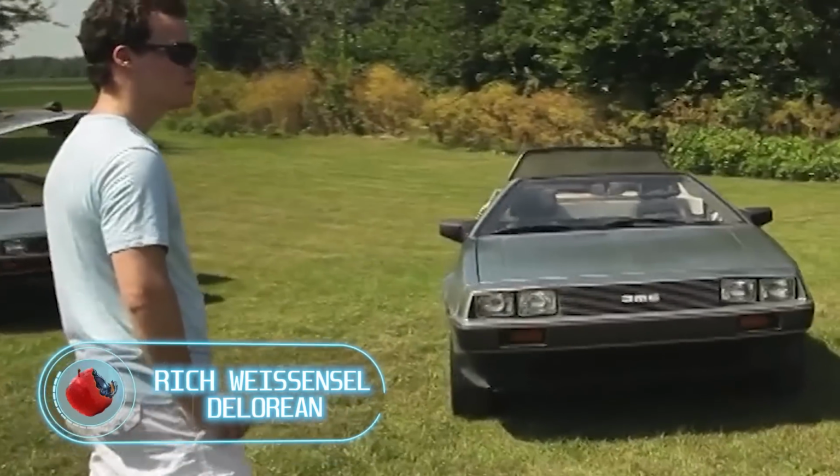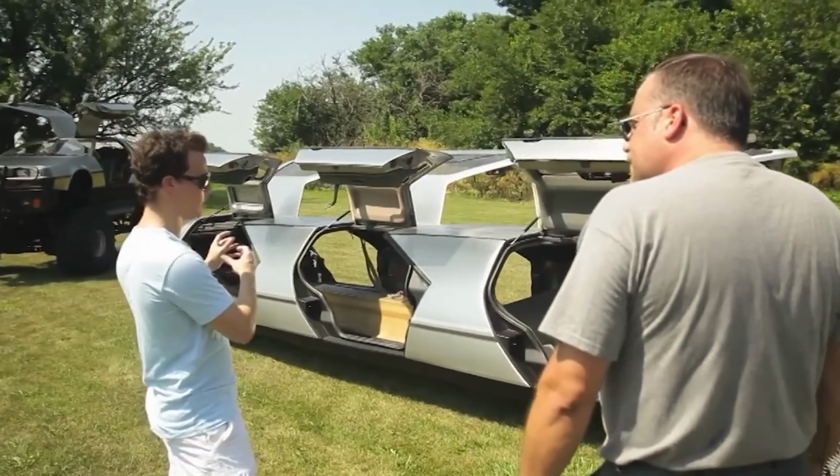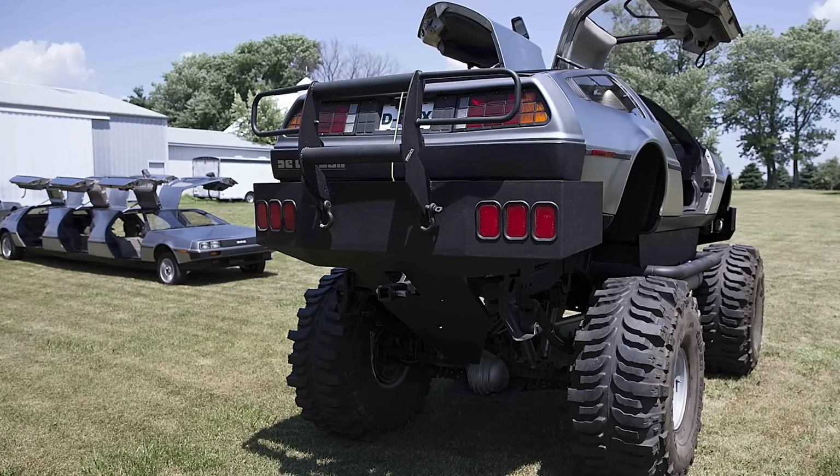Rich Weissensel DeLorean. DeLorean car collector Rich Weissensel has created a unique collection of custom DeLorean DMC-12s. These include a monster truck and a stretch limousine with no less than 6 gull-wing doors.